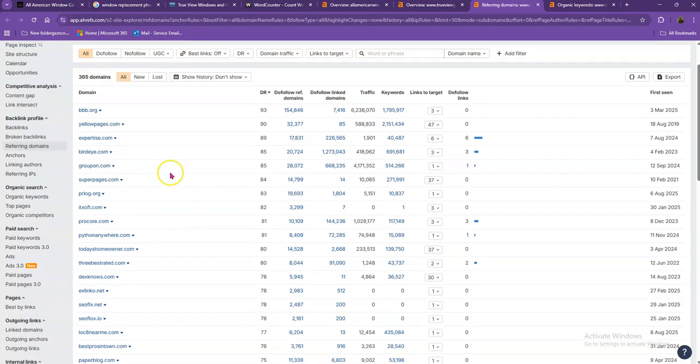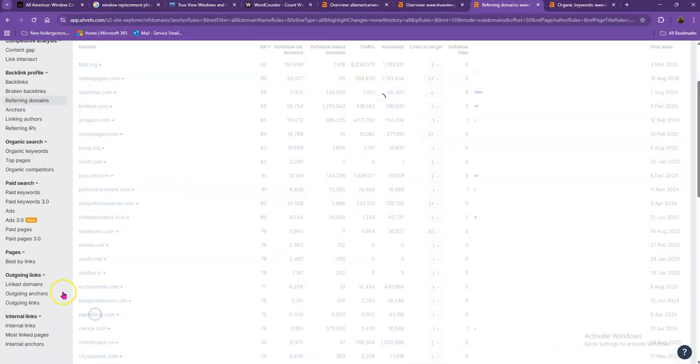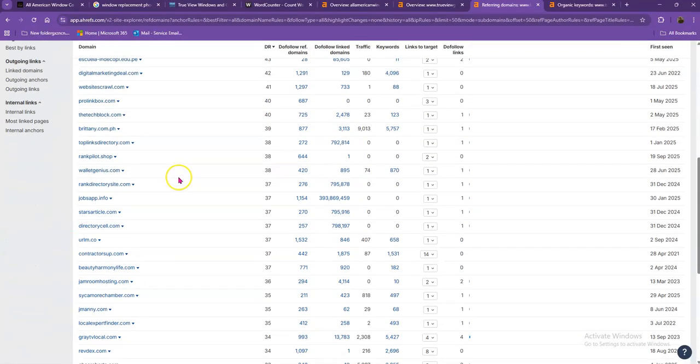Starting off with the referring domains, these are all the directories they're currently listed on that bring them a lot of attention and a lot of traffic. That's why they're also ranking higher in the searches.